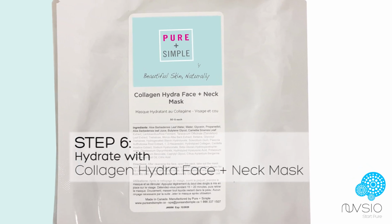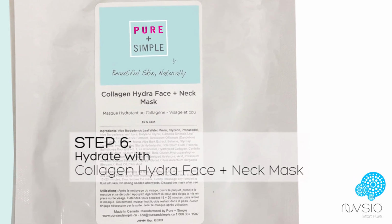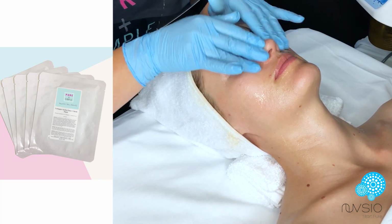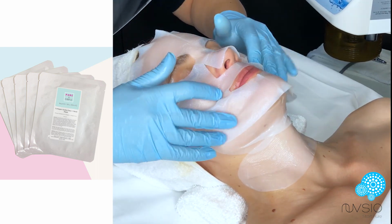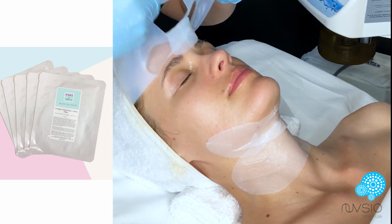Sixth step includes hydration with pure and simple collagen Hydra face and neck sheet mask. This sheet mask stimulates collagen production, provides hydration, and plumps dull and dehydrated skin. To use, remove any excess face balm with a damp towel and gently massage the contents of the package onto the skin. Unfold the mask and gently place over the face and let it remain for 10 to 15 minutes.